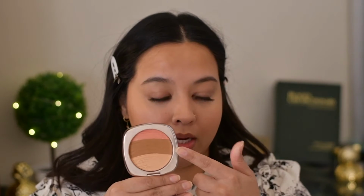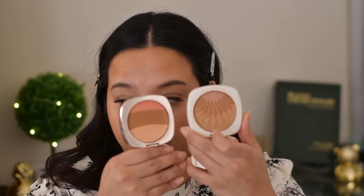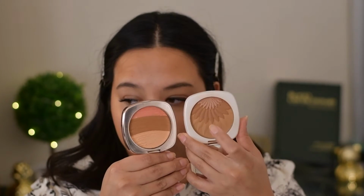Yeah, I'm not a fan of this. Oh, I'm sad to say it, folks. Ugh, it breaks my heart. I don't know if it's worth $100, $90. I was really hoping that that bronzer shade would be a good match for that bronzer shade from 2019, but no. Just, I don't know.